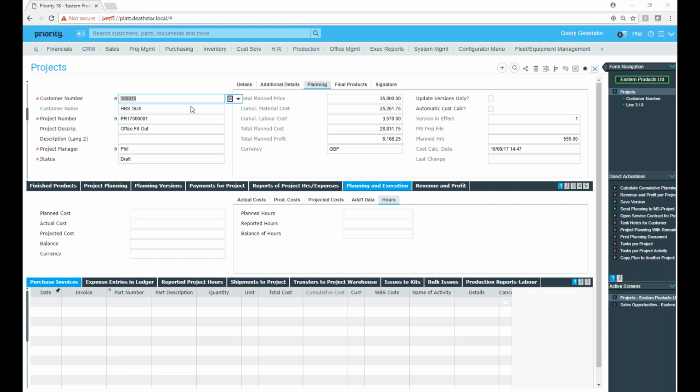Anyone who is familiar with Priority will know that any field with a red asterisk against it is a mandatory field, and of course any of the fields on the system can be made mandatory if required. So we have a customer number. That doesn't mean this has to be an external project. It could of course be an internal project, an internal R&D project. In this particular case, we're looking at an external project, which of course will be billable.